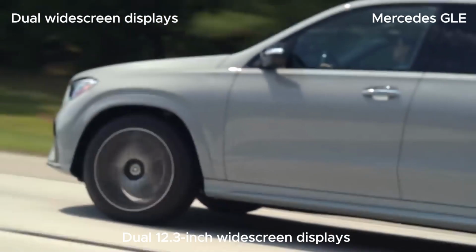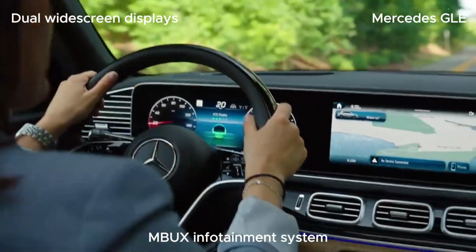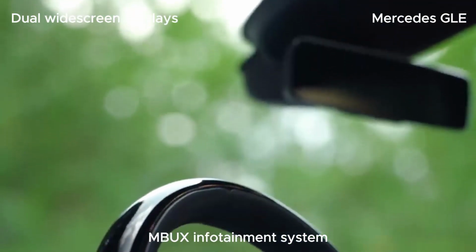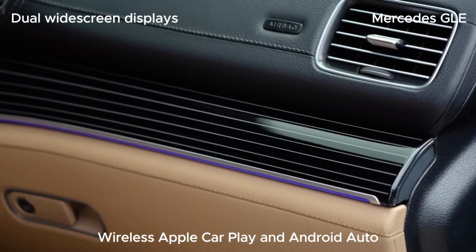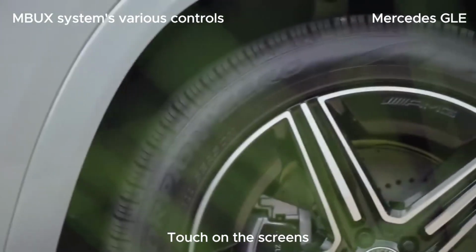With these massive dual 12.3-inch widescreen displays spanning the entire dashboard, it's like having a Times Square video billboard right in front of you. Mercedes also updated their MBUX infotainment system to the latest generation with wireless Apple CarPlay and Android Auto. And you can control this crazy system in several ways.